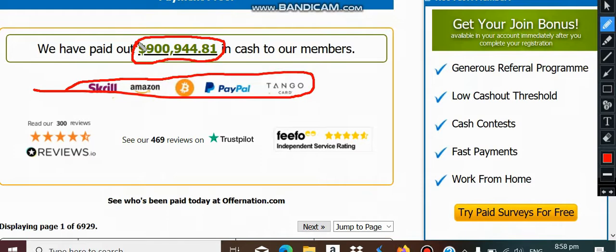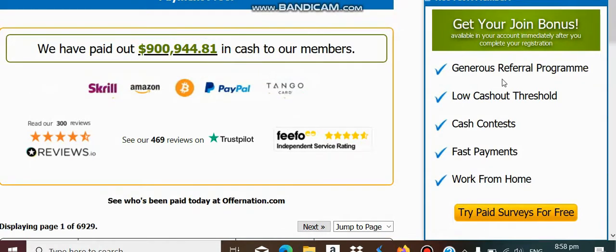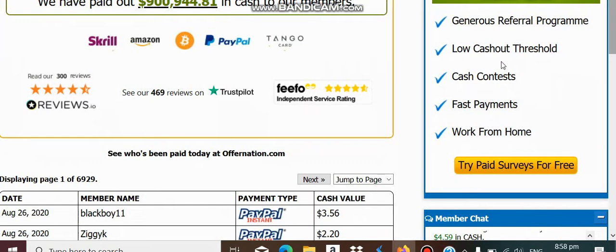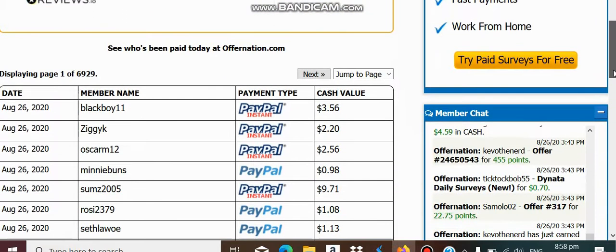That means to say this site is actually paying. And apart from that, you can see they have a referral program. You earn by referral. They have a low cash out threshold, and I think the threshold is only $1. And there's a cash contest, and there's fast payment, work from home. So what you do on this site is, you can see some withdrawal on August 26th. Yeah, I cashed out $3.56. As you can see, the minimum payout is even less than $1. So when you just work, you can cash out immediately.